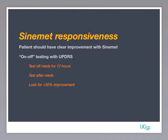We'll have you come in the morning, not having had any medication since midnight the night before. One of our neurologists will test you, then give you your Sinemet or whatever medicines you're taking, let it sort of kick in, and then retest you. And we like to see about a 30% improvement in your overall function. That tells us that there's something in your brain that's responding to this. And if you're responding to Sinemet, in general, you will respond to DBS as well. So we use this as sort of a marker to figure out who's going to get better and who's not.